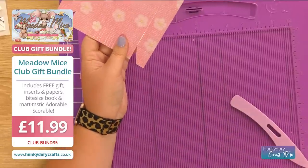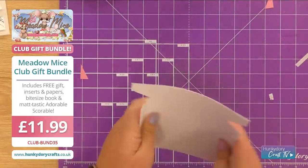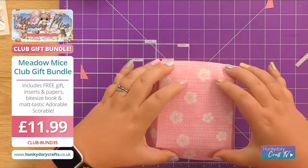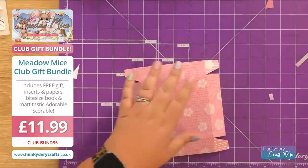I'm not blaming the board. Oh no, it was just an extra 1/8 inch, wasn't it? And it's a little bit tight. Let's have a look before I stick this. I'm just going to fold these two sides in. Oh, that's going to be better. You can see already that is going to fit. Oh yes. Fine. So we can stick it. We can go with it.